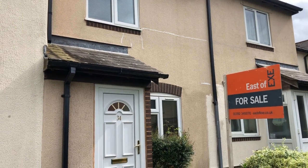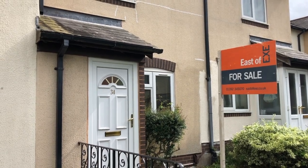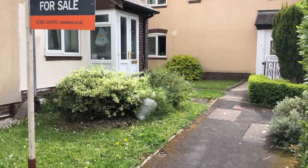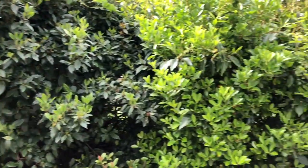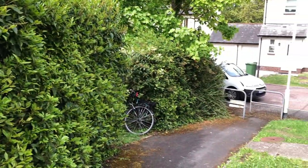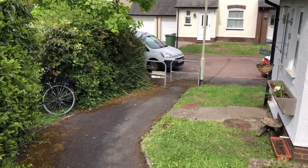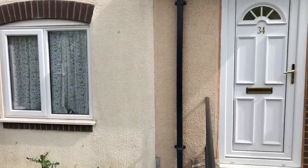We're outside number 34 Loram Way in Alphington. Two-bed mid-terraced house. Just to show you the ambience of the area. So you're on a quiet path here with mature hedging opposite, and that leads down to the little cul-de-sac at the end. The parking's at the back, we'll have a look at that later. Just spin you around and we'll go in and have a look around the property.